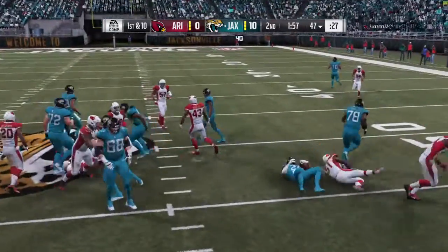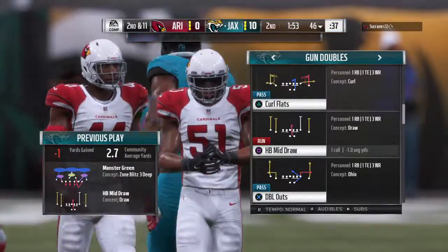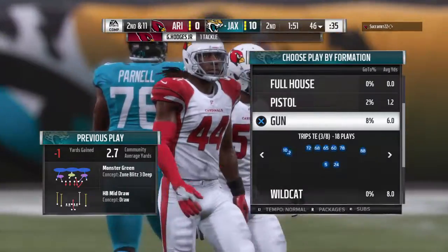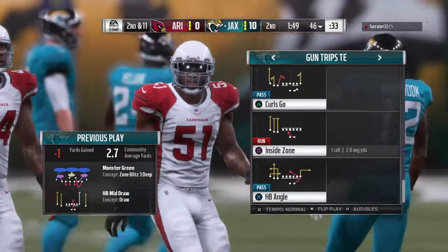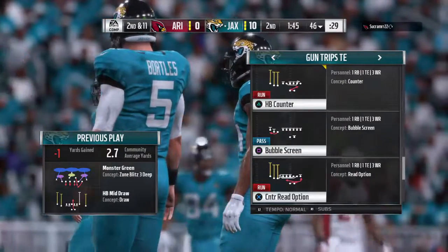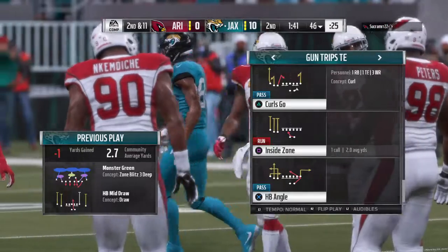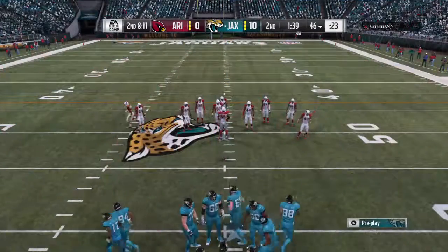Bortles gives to Yeldon on the draw. Absolutely nobody fooled there. He's going nowhere fast as he stopped behind the line of scrimmage. It's a tough one right there. He ran right into the teeth of the blitz as the linebacker was freed up in order to stuff that one for a loss. I think quarterbacks got to see that. Got to find a way to audible into something a little more advantageous.